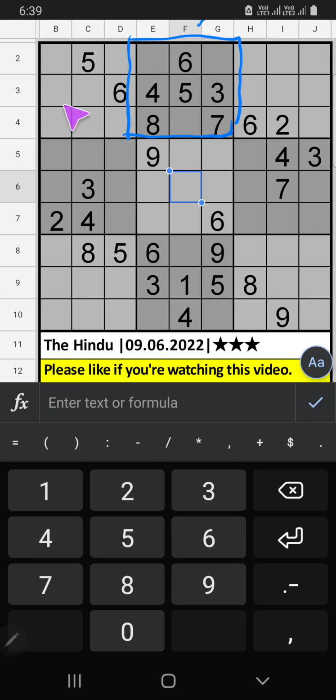Column F, 4th row, we have 1 and 2. So 1 and 2 can't come in this cell. It will come in another 2 cells. We will confirm later. Then only one number is remaining, 9. 9 is confirmed here.